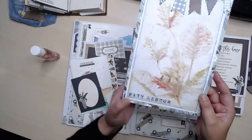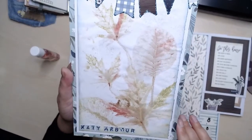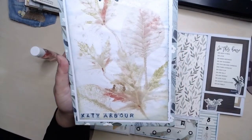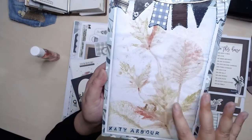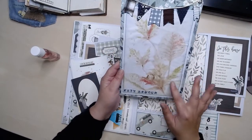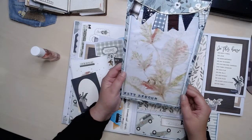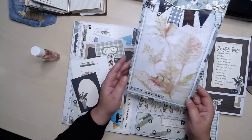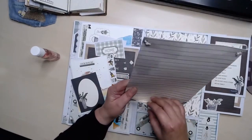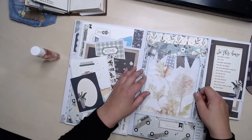stickle work down here. This is a piece of Happy Mail from Kathy Arbour, one of her beautiful eco prints. So yeah, like I said, I should really journal or attach a small note, because now I can remember it when I look at it, but who would say that I can do that in the future, right? Oh, I got a tiny pocket here too. Yeah, but this is just a giant tag that comes in and out.